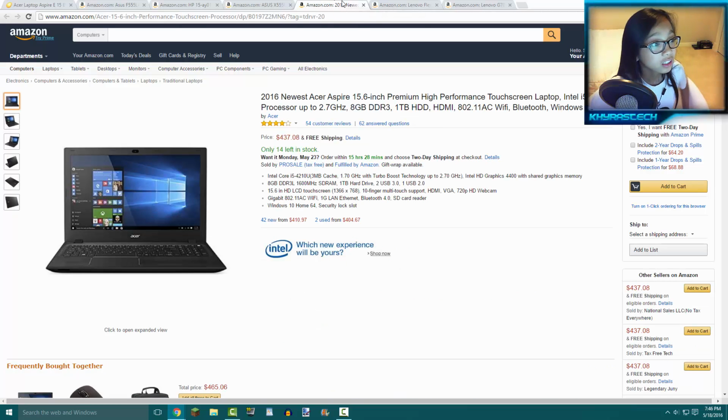I'm so sorry. So moving on to the next one here, we have the 2000. Okay, what? Okay, I think I'm putting this in my list, I guess. This is the Intel Core i5 4210U, and it has Intel HD graphics 4400, and 8 gigs of RAM at 1600 megahertz, which is actually pretty good for the speeds.